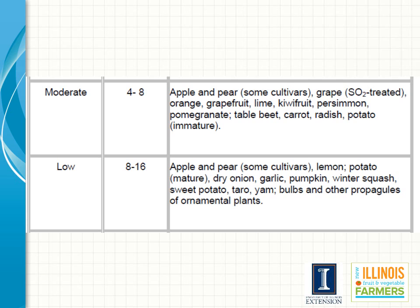Things that can undergo long-term storage, and they're looking at 8 to 16 weeks. And in the case of some cultivars of apples, if given a controlled atmosphere storage, they can actually be held much longer than the time frames that we're talking about here. But things that we could expect to hold for several months would include some varieties of apple, mature potatoes.